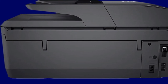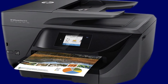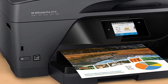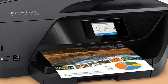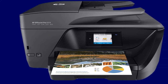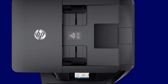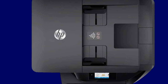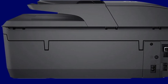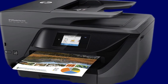HP OfficeJet Pro 6978 is ideal for the home office or small work groups that need professional quality, affordable color with powerful productivity and fast functionality. Includes all features of HP OfficeJet Pro 6960 plus scan to email and other network functions for easy task management, duplexing document feeder for two-sided copying and scanning to complete tasks quickly. Paper sizes supported include A4, letter, legal, 4R, L, panoramic and 30x18cm. 1 year limited hardware warranty, 24-hour, 7 days a week web support.